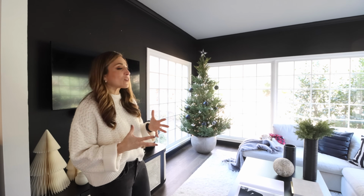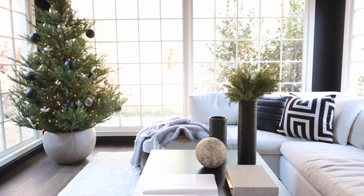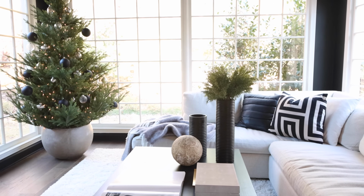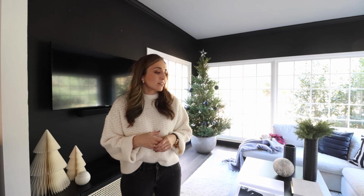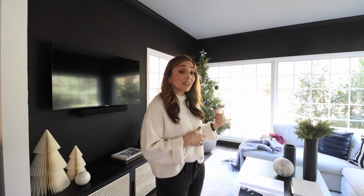I just put a few things on there, and the silvers and the clear and a little bit of black to just keep it really neutral in here. So yeah, there's not a lot of stuff in this space, but it's stuff that we just really enjoy and stuff that just feels festive, and it's nothing so precious that we don't feel like we can just relax in here as a family.